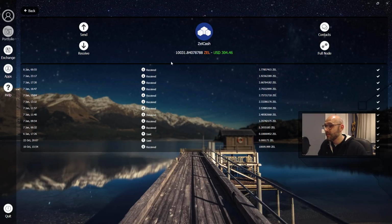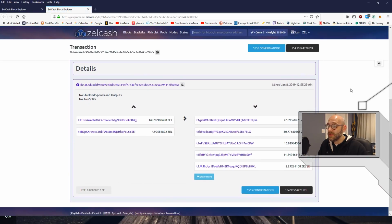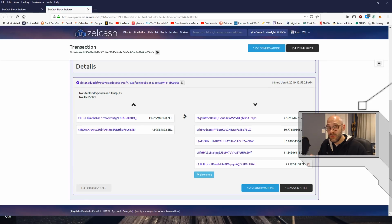So let me give you a case in point. If I click on this one transaction here, it's going to show me all of the addresses that are attached to this transaction.